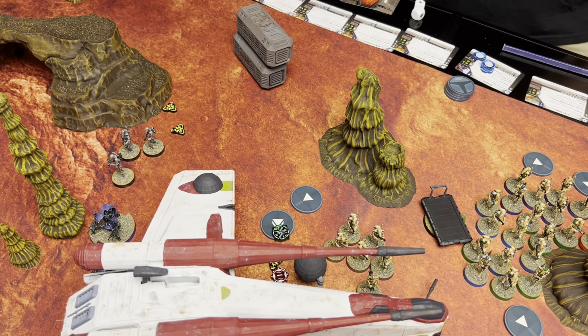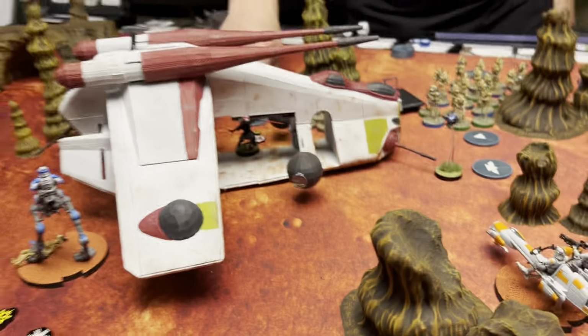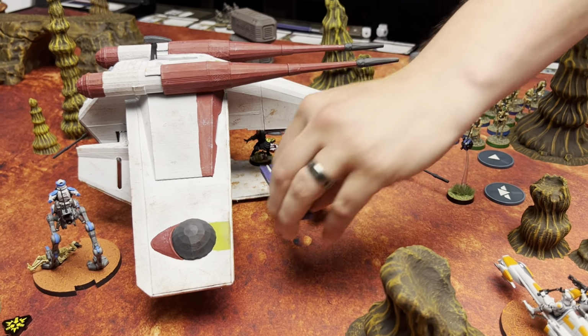I'm going to go ahead and go with Maul. He does have one suppression on him. We are going to hold on to it, but that's okay, because he gets three actions either way. So he's going to do, well, a double move, make it?